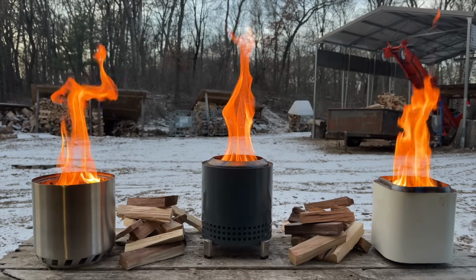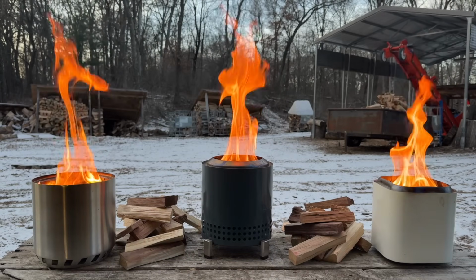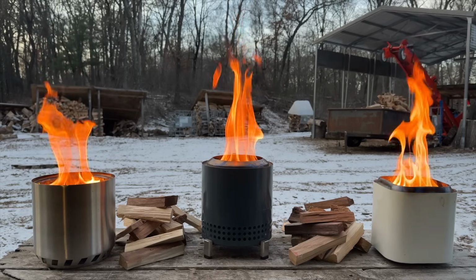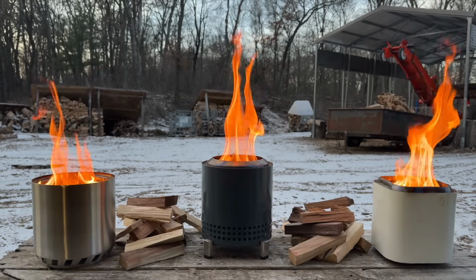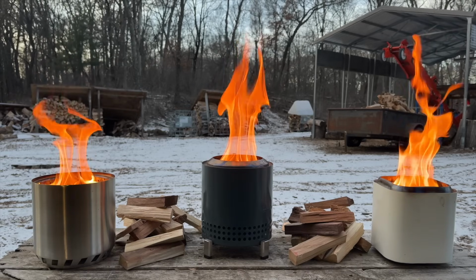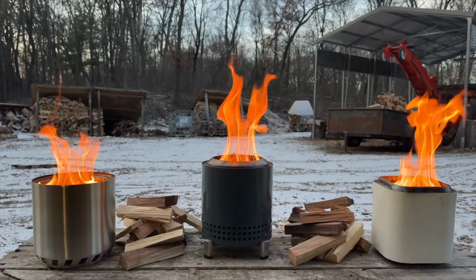But the Flames of the Northwoods, like I mentioned, is something that I had an idea for a long time ago, and I just thought it would be very unique to put different types of wood together to, again, bring that experience to you and your tabletop fire pit.